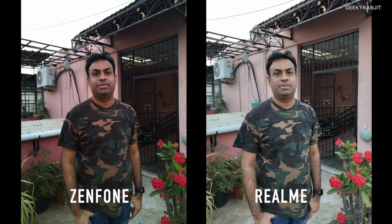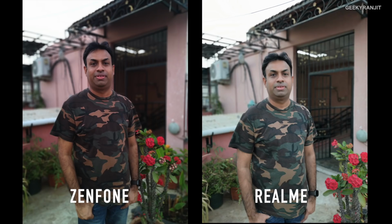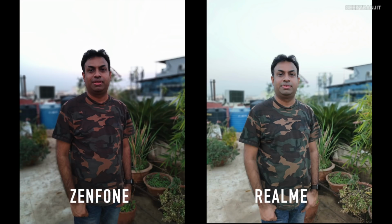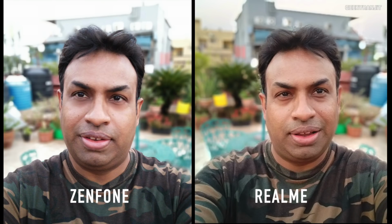And again, this was taken almost before sunset, and Realme is definitely making me a lot whiter in evening conditions like this when the lighting is falling. So you might prefer that. And these samples were taken with the front facing camera. Here I feel both of them are doing a good job in terms of front facing camera, and this was taken in the bokeh portrait mode with their front facing camera.